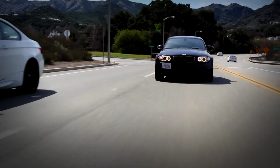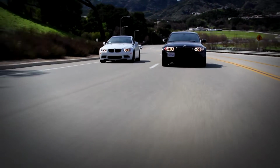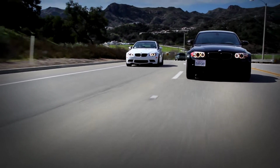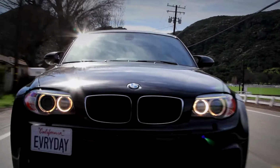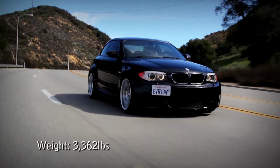This is more than a comparison to the M3. This kind of is an M3, just in different packaging. It has the M3 suspension, it has M3 brakes, it has M3 steering. So then you take the N54 engine, the inline twin turbo motor that makes more torque than the M3 V8, and you stuff it into this little package. It's 4 inches shorter in wheelbase and 300 pounds lighter. This is BMW's way of building a hot rod.